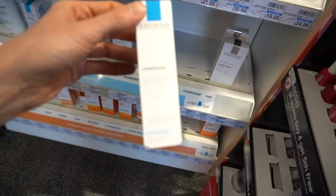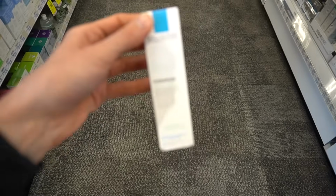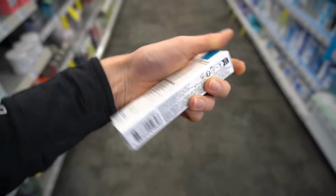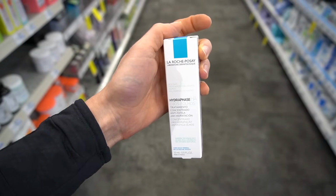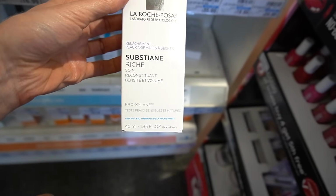This is new, Hydraphase HA Eyes. Is that focusing? Probably not. My camera doesn't like teal. All right, what is in this? Hydraphase HA. This is an eye cream with hyaluronic acid and caffeine, which can improve the look of dark under eye circles temporarily.